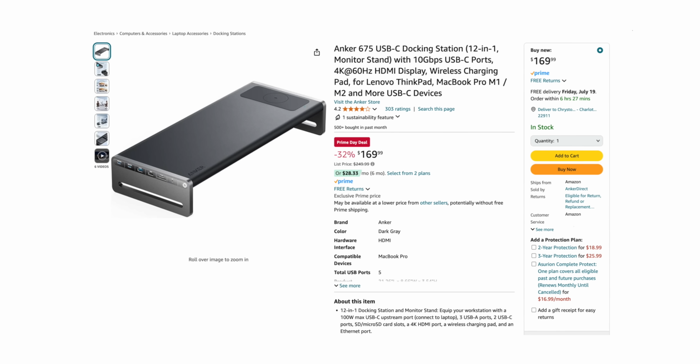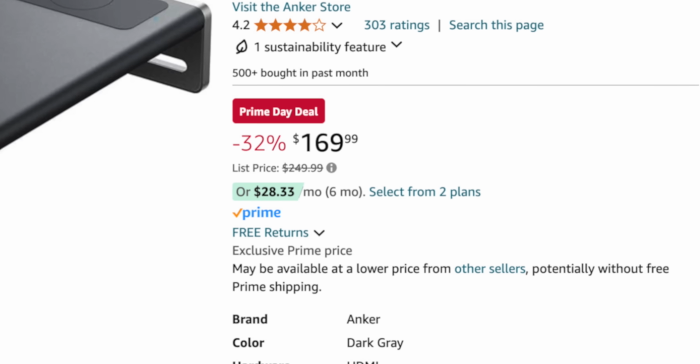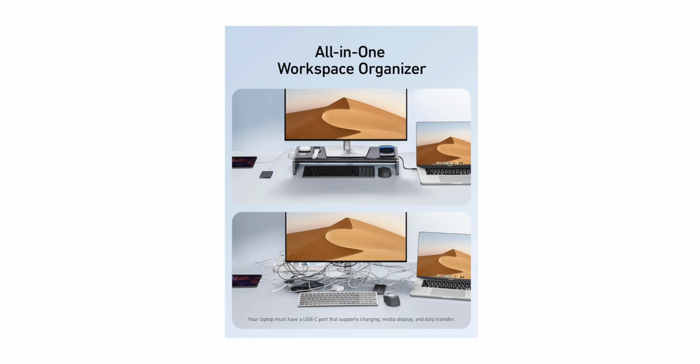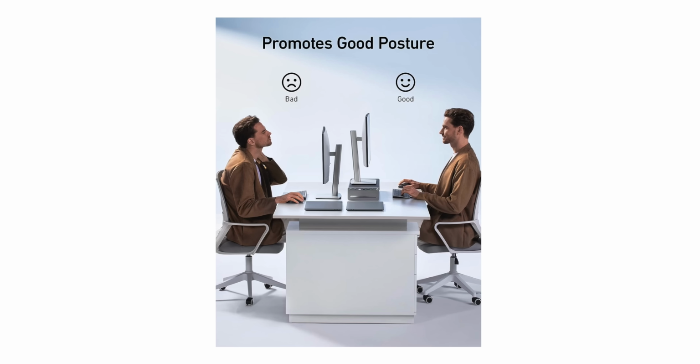The first item is this Anker USB-C docking station. This was coming in at $249, but with that discount, it's coming in at $169, which is a savings of 32%. And there's a couple of different reasons why I think that this is really cool. If you have a desk, this can act as a monitor shelf to get that monitor closer to eye level height. And that's always good for us. If you don't have to scrunch down and look at your screen, you're going to improve your back over time.